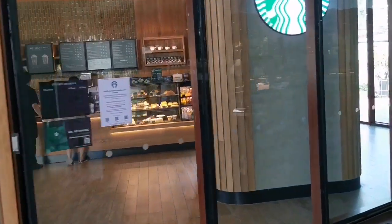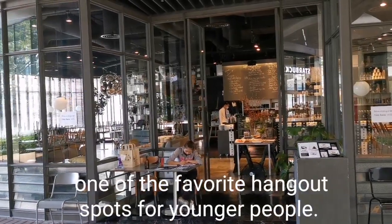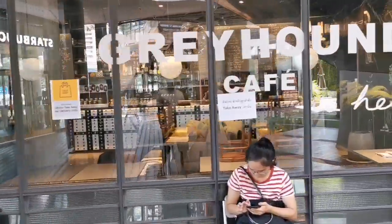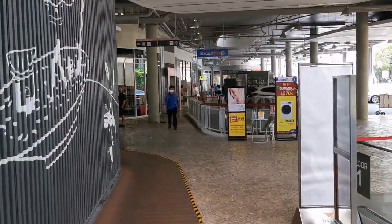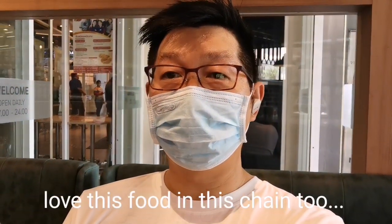You can also see Greyhound taking orders outside. They also have an ordering counter in the middle of the mall. This is a very good chain of Thai food. It started off as a clothing store. Now back to get my takeaway order from Lok Mio. While waiting for my food to be ready at Lok Mio, let me summarize what happened today.